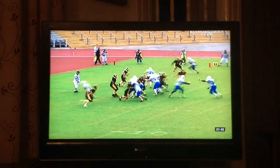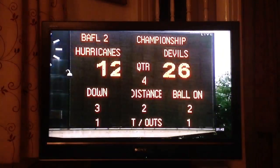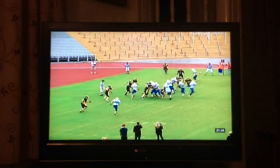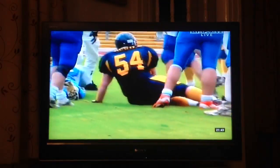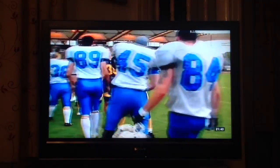Seven plays after the fumble, it was the Thompson to Thompson connection that yielded the Canes' second touchdown. However, Dundee went for the 2 points to finish the game. Niakate's rushing attempt failed, though. He got short! He got short! And that was the ball game. The Norwich Devils 26, the Dundee Hurricanes 12.